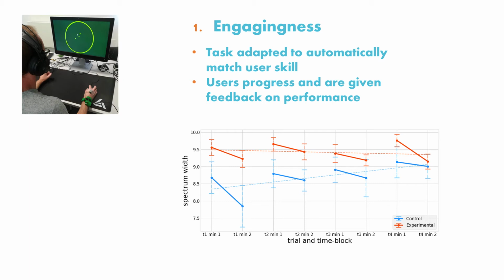To test this, we adapted the game to create a more engaging and motivating version. We introduced a mechanism that automatically matched difficulty to player skill, to provide a constant, manageable but increasing challenge. And we gave users feedback on progression through the levels of difficulty. We first validated this task to check that it was perceived as significantly more engaging, then compared repeated play under both versions of the game. Players in the more engaging condition showed significantly higher multifractal signatures from the start.